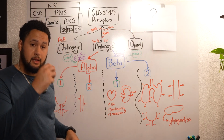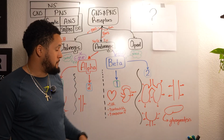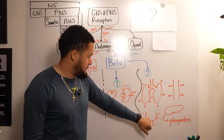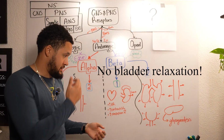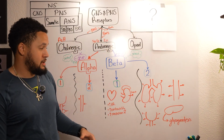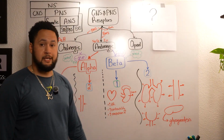Okay? Then it's going to do 1 thing for the kidney. It's going to increase the secretion or the pushing out of renin. Okay, now we have beta 2. Beta 2 is going to dilate the bronchioles inside of the lungs, allowing for more oxygen to run through. We also have uterine relaxation. We also have bladder relaxation. We also have the glycogenolysis that happens inside of the liver, right? The breakdown of sugars and allowing for more sugar to be available. And then we also have the vasodilation, okay?